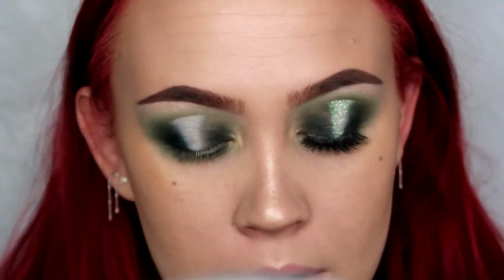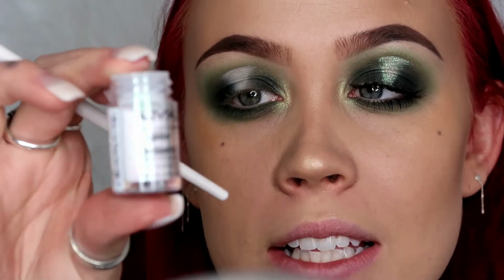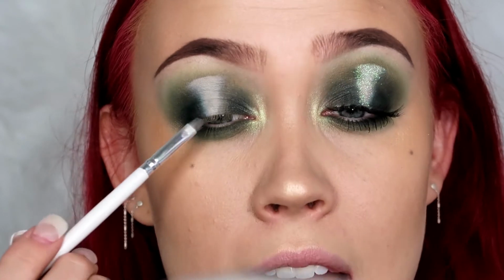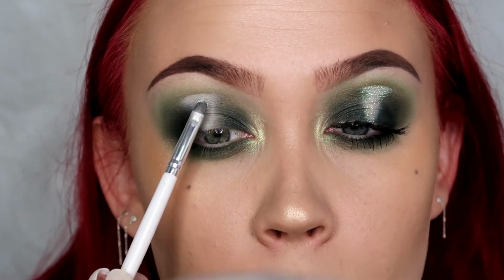And then after that, I'm going to grab the NYX Face and Body Glitter in the shade Ice, which is really cool. It looks like white glitter, but if you look at it in certain lights, it has this green shimmer in it. So I thought it was perfect for this look. On the same little concealer brush that has leftover glue on it, I'm going to pick up some of that glitter and I'm just going to coat this entire area with it.